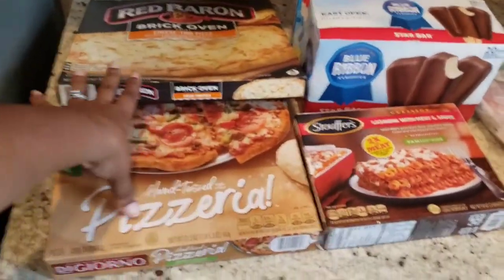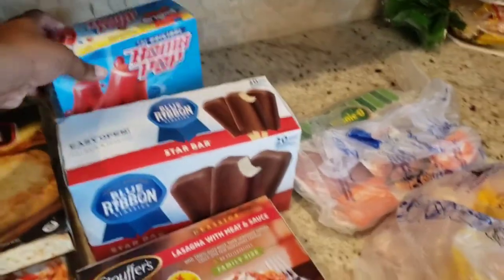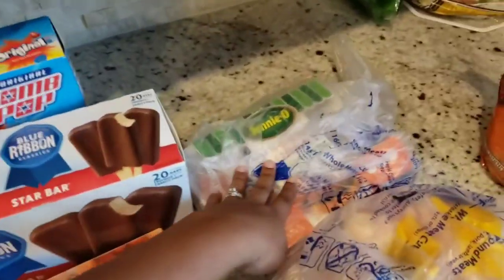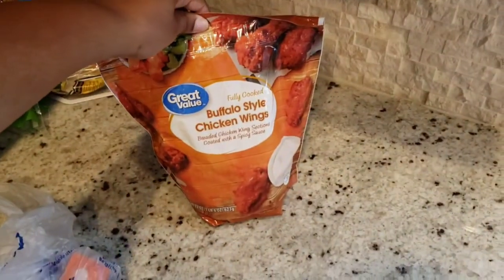I got 2 pizzas just in case we want to pop something in the oven. Don't feel like cooking much. Some ice cream bars and some more of my bun pops. A little lasagna in case I just don't feel like cooking. I got a lot of these types of things, guys. This is some more ground turkey, a bag of chicken legs. We have steak, and underneath that is a roast and then some buffalo style chicken wings.